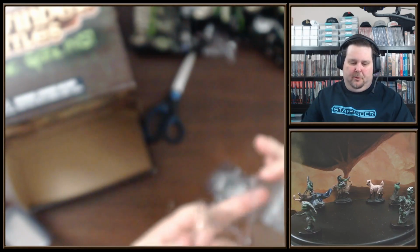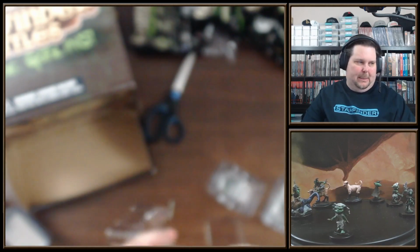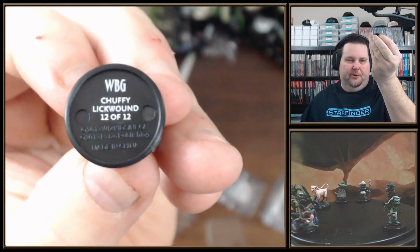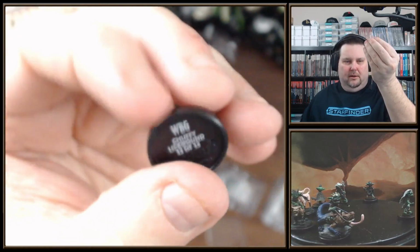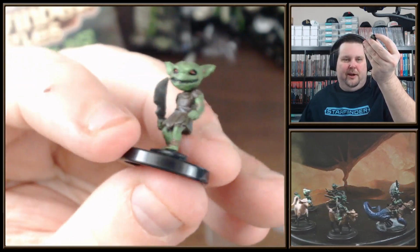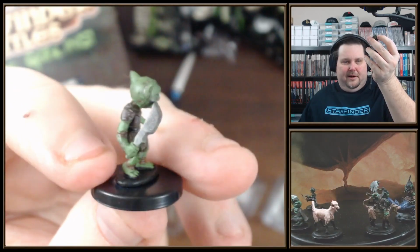Here's another one. Not too sure. I don't think this is a rare. It might be though. But this is Chuffy Liquin. So yeah, this is a rare. He's 12 of 12. Old Chuffy with his red eyes and his little s***-eating grin and his leather armor, maybe hide armor. Got a chopper.